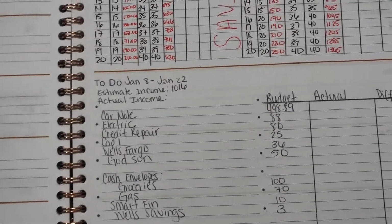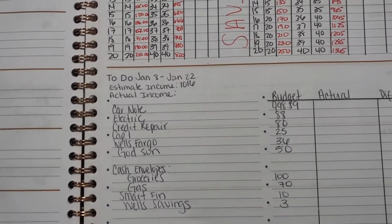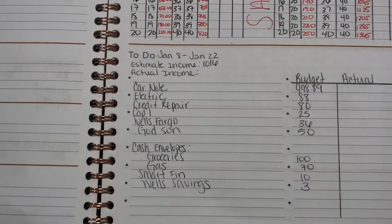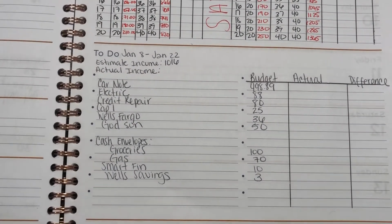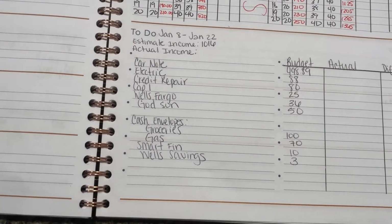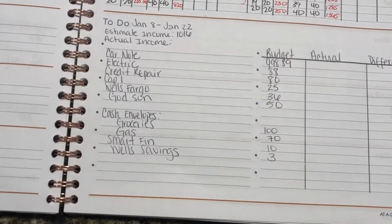And then my credit repair that wasn't necessarily budgeted, but I added it in here because it was due, is $80. And then I have my Capital One, that is $25. My Wells Fargo, that is $36. And then for my godson, for his birthday, I am giving him $50 towards something that me and his mom are going to be doing.